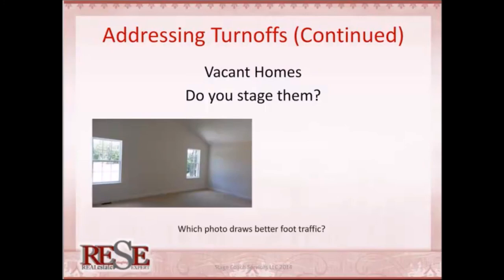Just a second on vacant homes. Some of you out there will be of the opinion that vacant homes don't need to be staged. There's no bad furnishing in them. I am of the opinion that, yes, a vacant home shows better than a badly furnished home, but it doesn't show nearly as well as a well-furnished home. And when you remember that you're competing against other homes, there will be furnished ones that will show better, and you don't want to be at a competitive disadvantage.